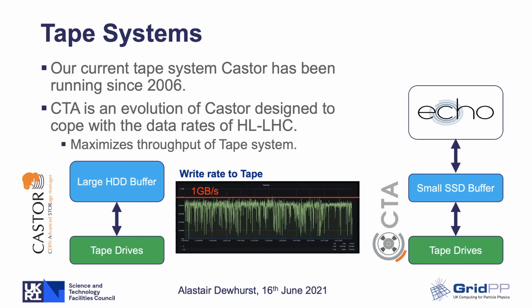But the problem with this is that tapes have very high latency, but very high throughput. And when a tape starts writing, it needs to ingest a lot of data. The plot in the middle shows this; this is actually a write to tape at the moment. And what you can see is that there's an awful lot of lines that go down. That's because the tape is trying to write, and even though we have memory buffers, the amount of data that can be fed to the tape at any one time doesn't keep up.